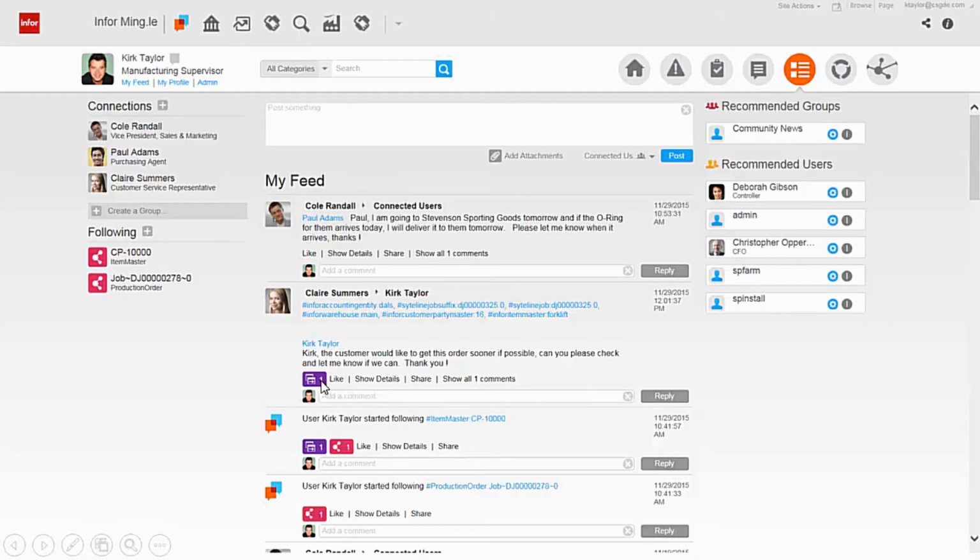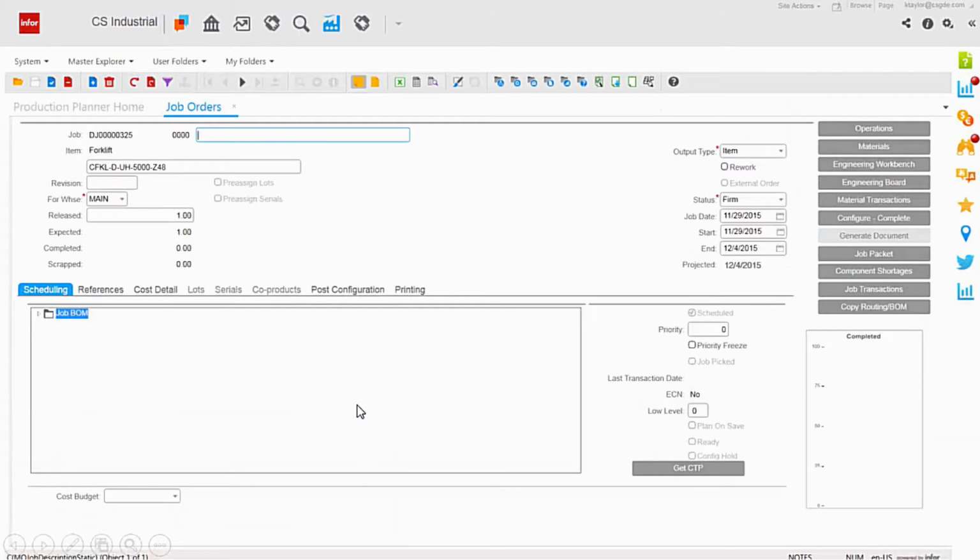Looking at the message from Claire, she attached the order in question, asking Kirk to try and bring a job forward to meet the customer's request. Using this collaboration platform, Kirk can drill directly into the order in question, as Claire included the link to this order in her message. Nothing is lost in translation. Kirk goes directly into the production job in question.